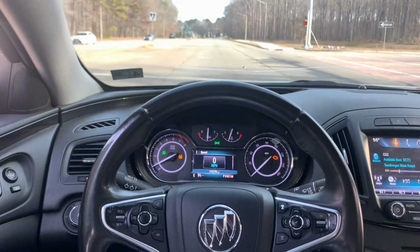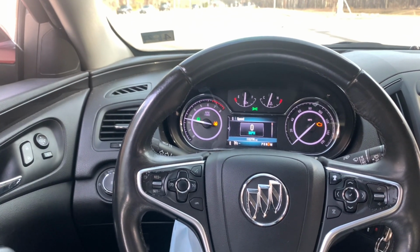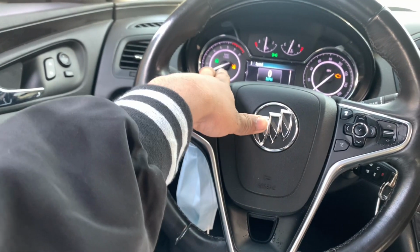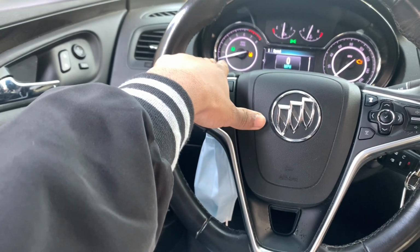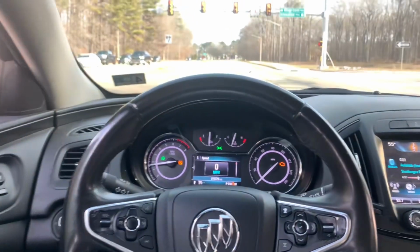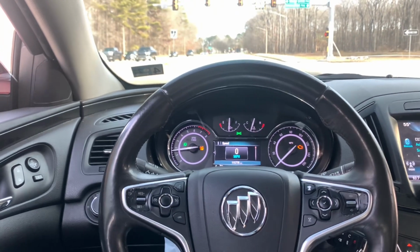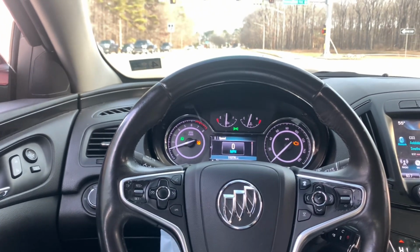Same time, give it like maybe, see, I can rev mine all the way to 4, but when I go to 4, it's gonna spin, so I try to keep it around maybe 1.5 or something like that. But I'm gonna show you what 4 do. Let me make sure no cops are here. Yeah, she get loud. I'm gonna show you what 4 do though.